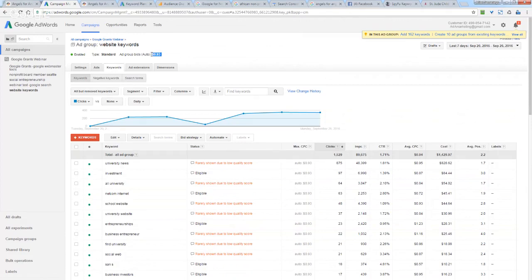So normally, your options are usually to remove keywords that are getting too much traffic. So, you know, university news gets a lot of traffic. It's burning through a lot of the budget. And if we wanted to get more traffic to entrepreneurs, you might want to remove that one.